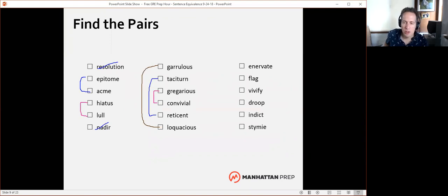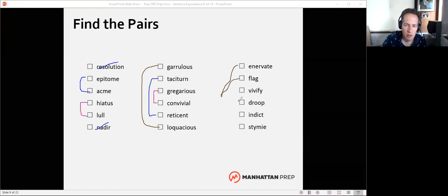Okay, enervate, droop, enervate, flag, droop. Those all seem to go together. Those are interesting. So we've got an interesting potential triple here to talk about. So enervate, flag, and droop all seem connected. Let's come back to those in a minute. Indict and stymie, what do those have to do with each other?